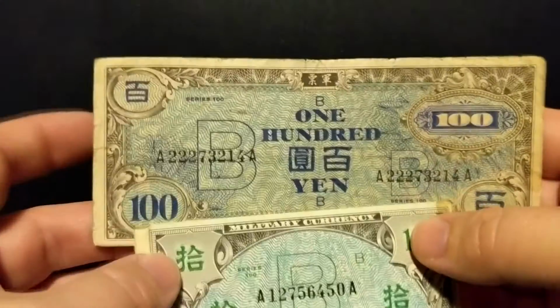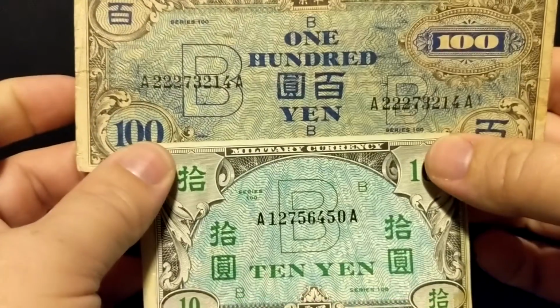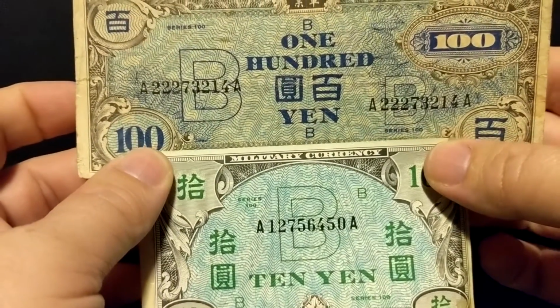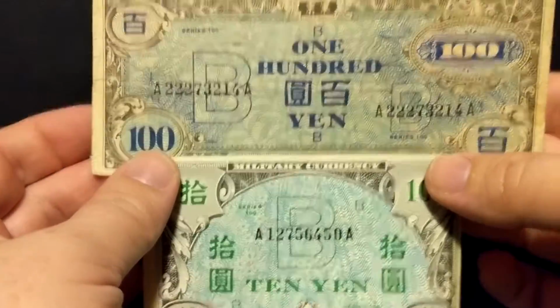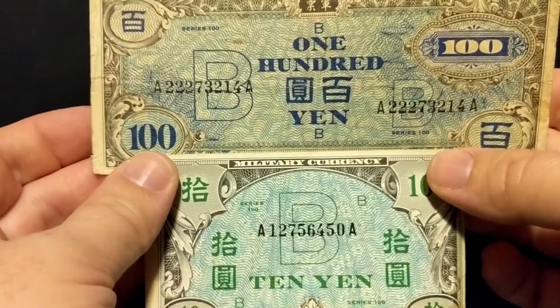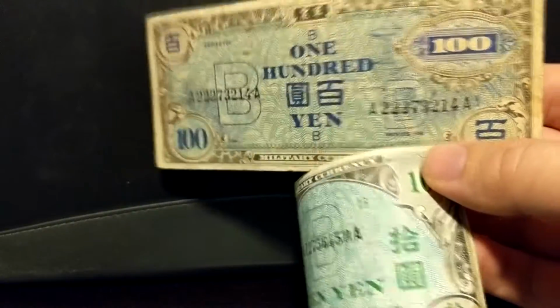Alright, it wasn't all foreign. Some of it was US. I know you're saying, wait, Brad, that's yen. That's Japan again, isn't it? Well, yes, this is Okinawa during US occupation. This is called B-type military script.